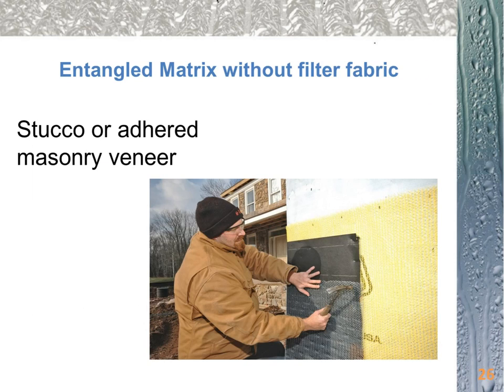A product that you're probably fairly familiar with is a geotextile entangled net matrix type product. With these products, there are a lot of advantages to using this type of product over others on the market, which we're going to get into shortly.